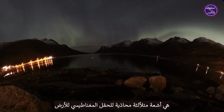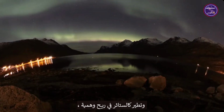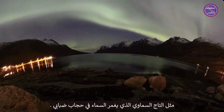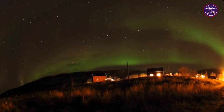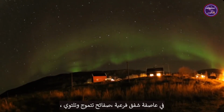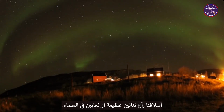Their flickering rays align to the Earth's magnetic field and ruffle like curtains in an imaginary wind. They can also spread out like a heavenly crown, engulfing the sky in a misty veil. In an auroral substorm, sheets twist into waves and curls. Our ancestors saw great dragons or serpents in the sky.